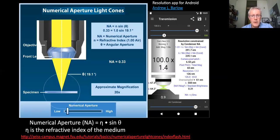Okay, and another, just without any connection, what I'm using for teaching and training, actually it's more teaching than training. It's a very nice app. I wanted to advertise for that. Andrew Barlow did it. It's called Resolution. It's available for Android and for iPhone. I recommend everybody to download and use it on your mobile phone. So there's a link here.